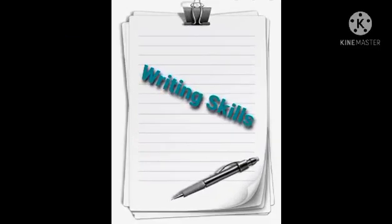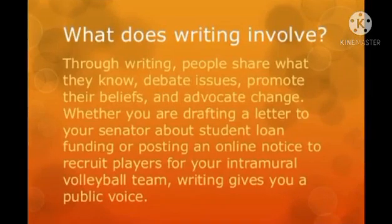The next macro skill is writing skills. What does writing involve? Through writing, people share what they know, debate issues, promote their beliefs, and advocate change. Whether you are drafting a letter to your senator about student loan funding, or posting an online notice to recruit players for your intramural volleyball team, writing gives you a public voice.